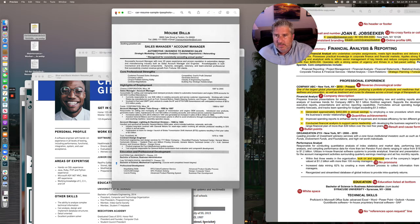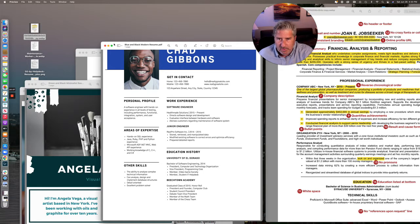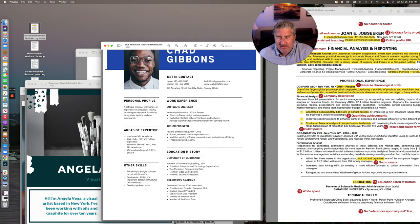Now we're going to get into the next one, which is a little different. How's it different? Well, we've got this young man's face on here, which is pretty cool. I think it's nice. Look, software engineer. Here's what he looks like. I don't like this layout, as you know. It's really tight, and there's very little in here that shows success stories. It's just showing member of student IT help desk. Were you any good at it? I don't know. All right, prepare detailed reports. Did anybody read the reports? Did you win any awards?